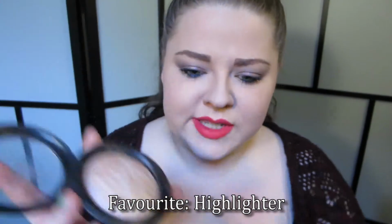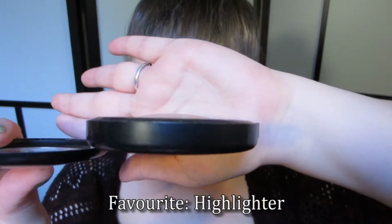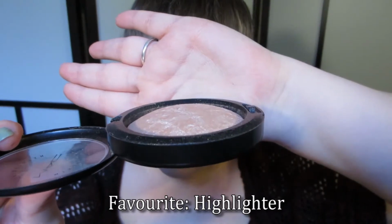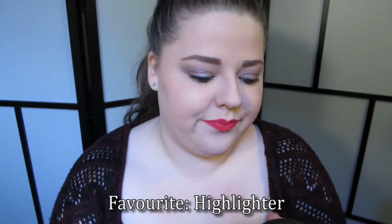And I feel like I've been using it for a long time, and I don't know if you can tell, but it hasn't even dented. The dome is completely intact. It's so weird. And then finally, mascara.